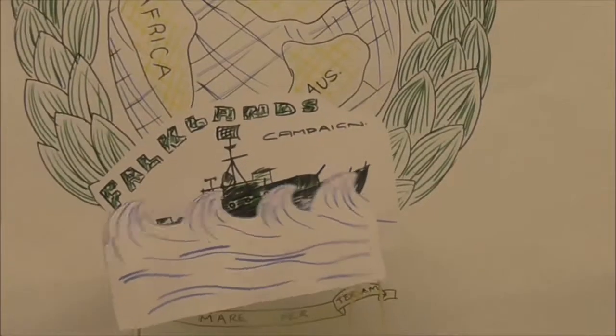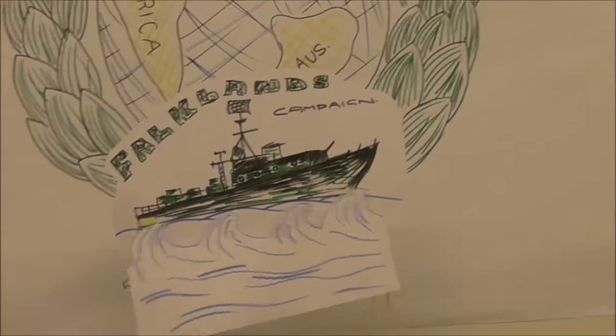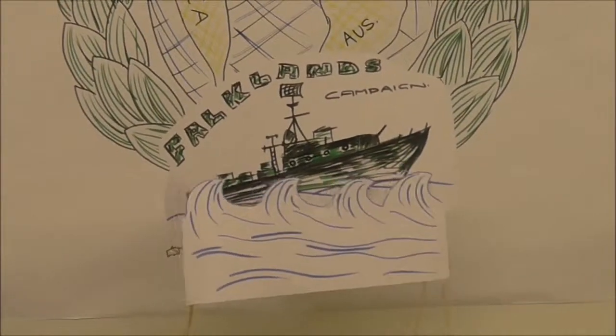Royal Marine detachments served on many of the task force ships. All the landing craft were crewed by Marines, and many helicopters were crewed by Royal Marine aviators. Approximately 50% of the corps was involved.